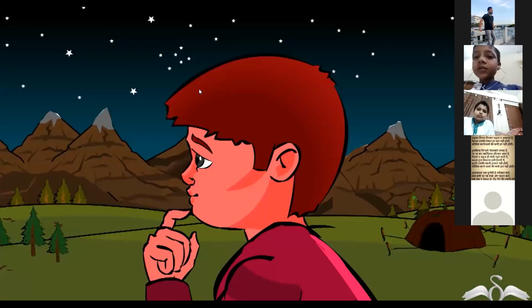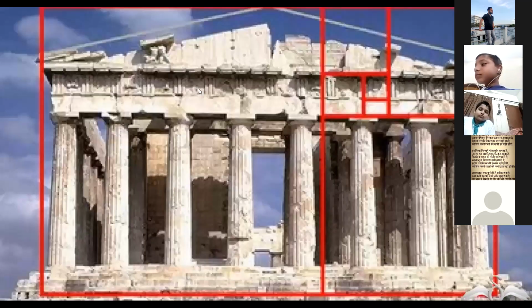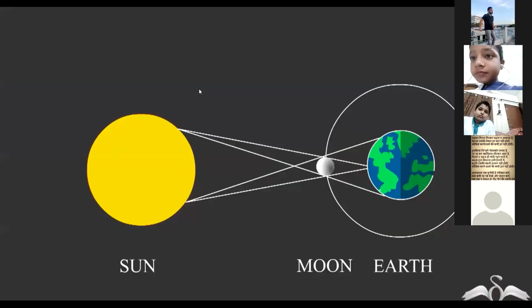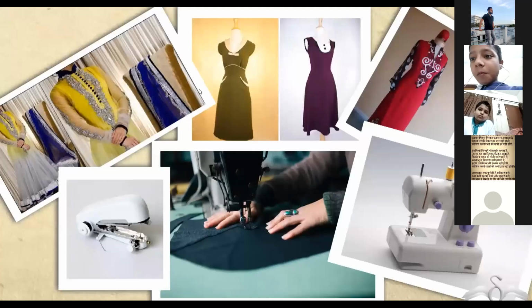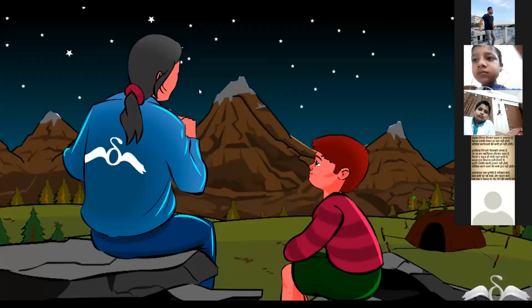But what is the use of geometry? Geometry helps in understanding different shapes and their properties and relations in real world. Geometry has applications in the field of architecture, astronomy, designing clothes and machinery. In fact, geometry has applications in almost all spheres of life. Oh, wow. And this all begins with a point.